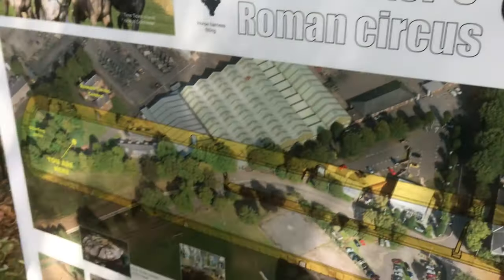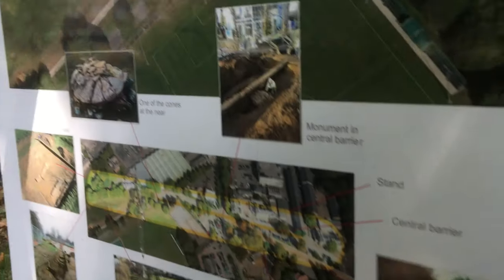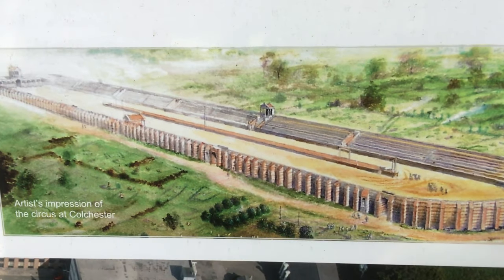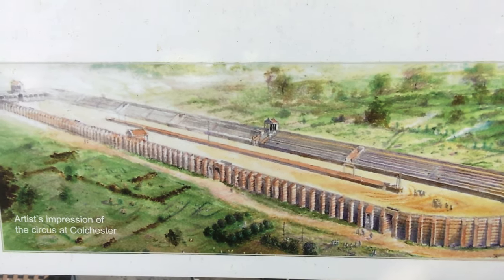Lovely stuff. Now, what do us humans do best? We build over all our history and beautiful stuff and artifacts. We forget about it all. Look at this boy down here. Yeah, he's getting stuck in, isn't he? And now, all it is covered in skyscrapers and car parks. And this is an artist's impression of the circus at Colchester. What it should look like.